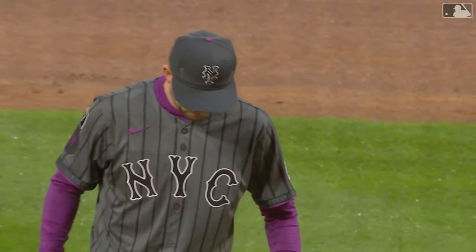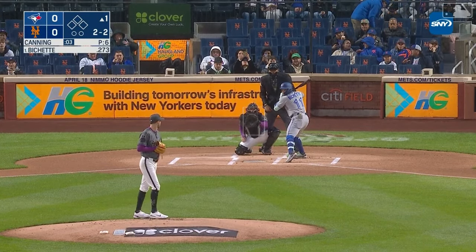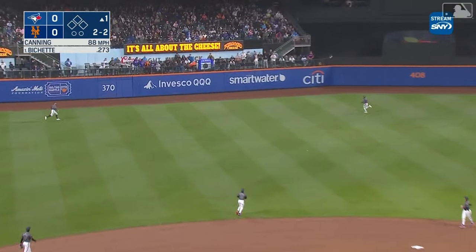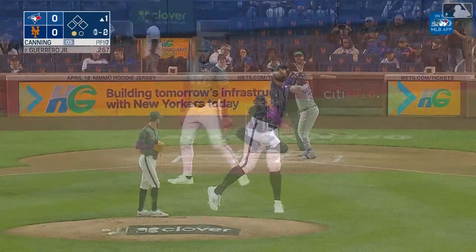Griffin Canning on the mound for the New York Mets, who wear their City Connects for the first time this year. A little misty, a little colder than yesterday, but still as much buzz in this place as we get set for Mets and Blue Jays. And he whacks one in the air to left center. Cutting back is Siri. He'll get there in the gap with Nimmo, and Nimmo makes the catch for the first out of the night.